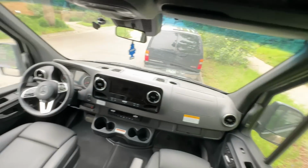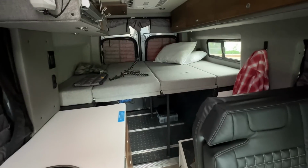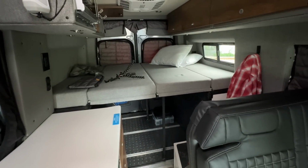Still pretty protected from the outside. These I'm not going to worry about at all. If somebody's trying that hard to see inside, they can take a look at this cool van. And this is putting in quite a bit of light, which is awesome. All right, let's change clothes and get moving to Golden, Colorado.